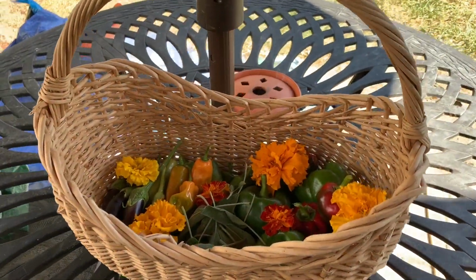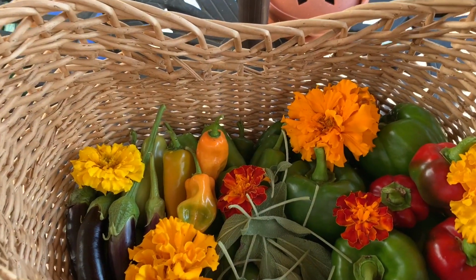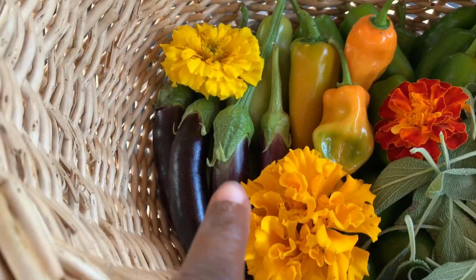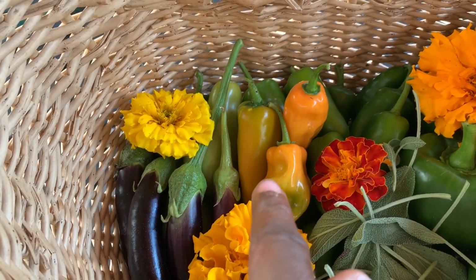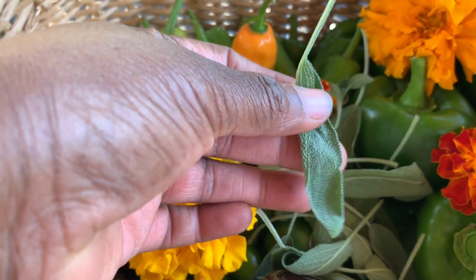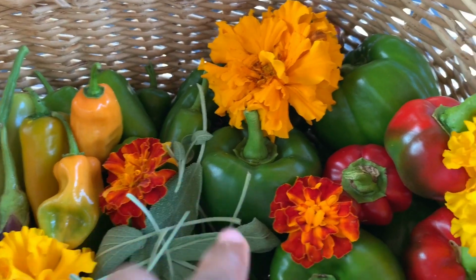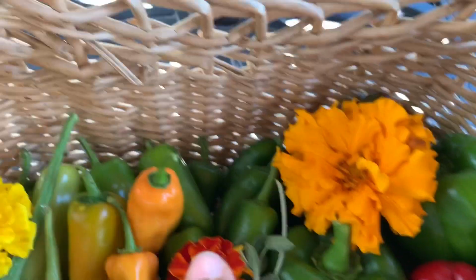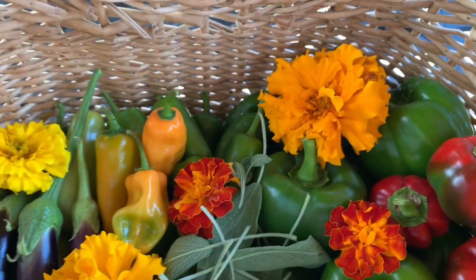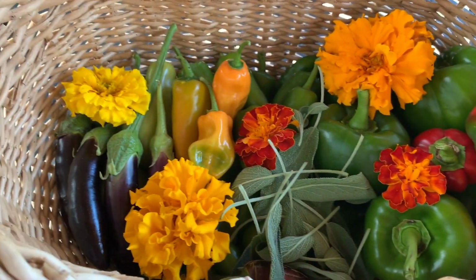Hey guys, today I had a small harvest. I just wanted to end the video and show you what I ended up getting out of the garden today. I got a couple eggplant there. I got some habanero peppers. I got some sage leaves that I'm going to dry. Some bell peppers there. There's some jalapeno peppers down there too. And my daughter put these marigolds in there.